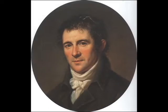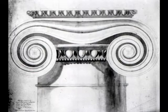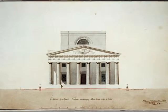Benjamin Henry Latrobe was born in Fulneck, England in 1764. As stated by the Penn University's Archives and Records Center, the Bank of Philadelphia was commissioned to Latrobe and was the first major example of the Greek revival in America. It had the obvious Roman temple style with massive Ionic columns and the heavy entablature and pediment that was used in neoclassic buildings.